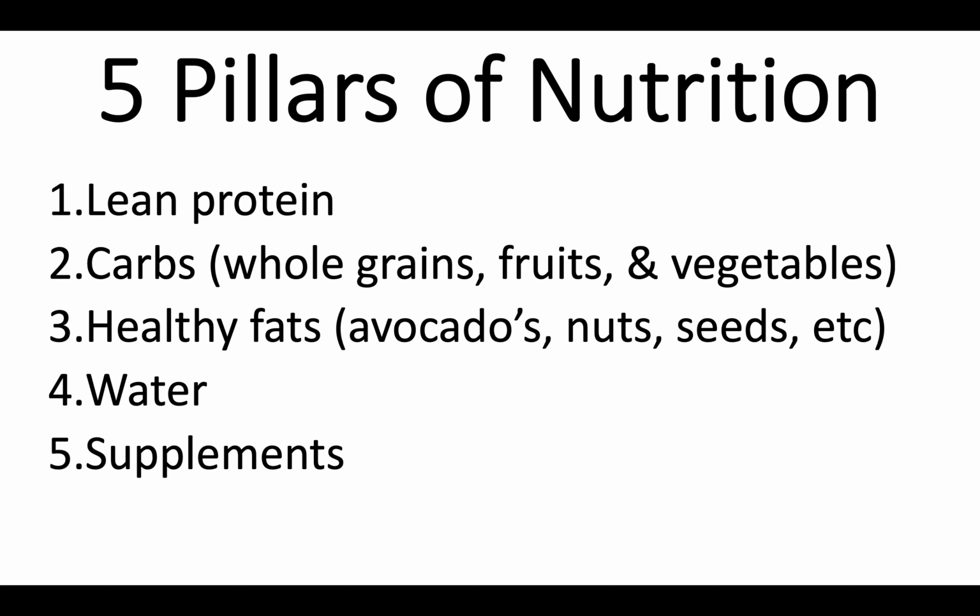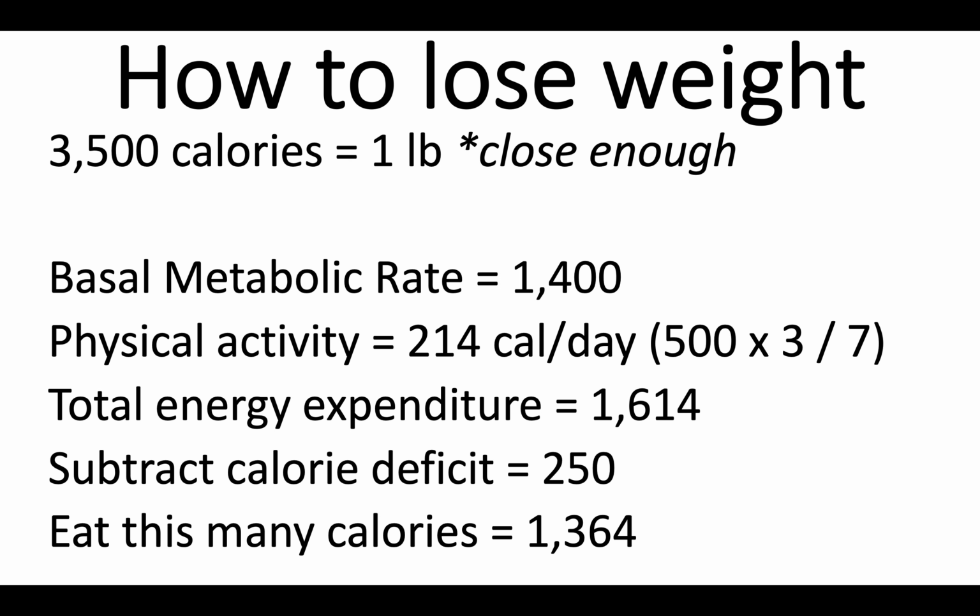And then fifth and finally, supplements are used to fill in the gaps. With our eating today, it's really hard to get enough nutrients while keeping calories under control, and supplements can help with that. So how to lose weight?